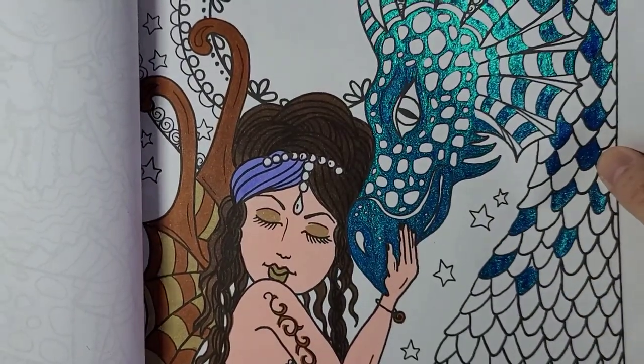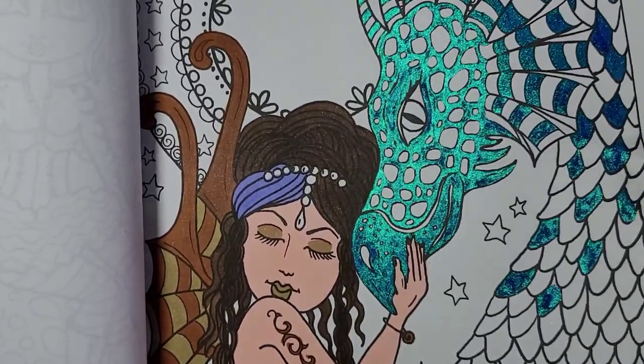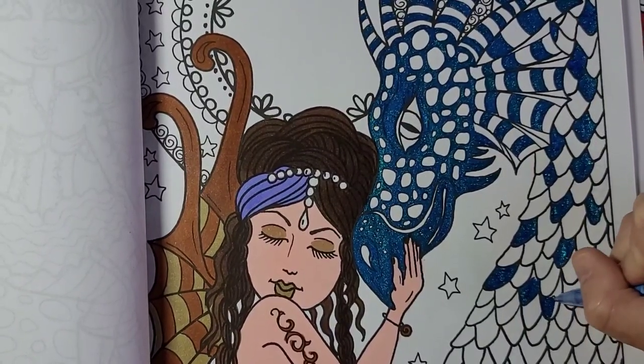Look how beautiful, look, guys, how pretty that is. That's just so pretty. So, I need to write on the back of the page that this one is dedicated to Claire. This one's for Claire.